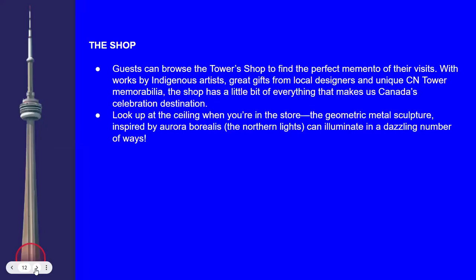Then you have the shop. So guests can browse the tower shop to find the perfect memento of their visit, with works by indigenous artists, great gifts from local designers, and unique CN Tower memorabilia. The shop has a little bit of everything that makes us Canadians, that makes Canada's celebration a destination.